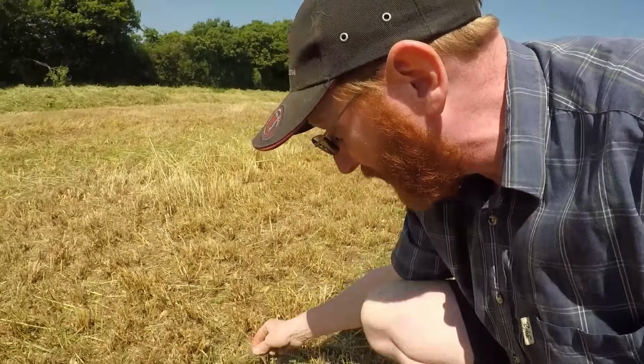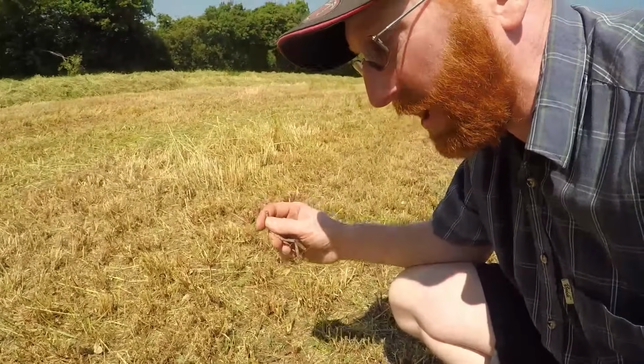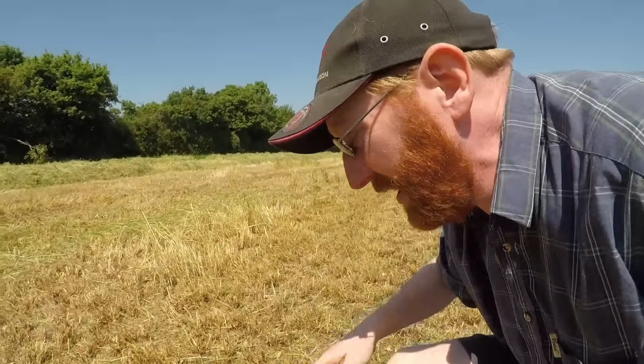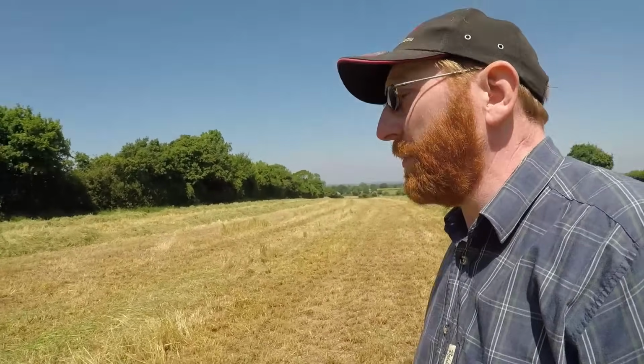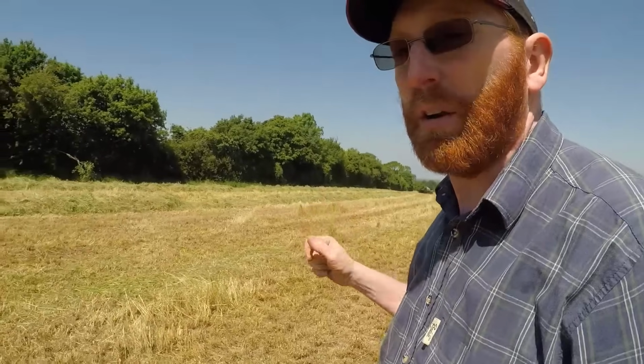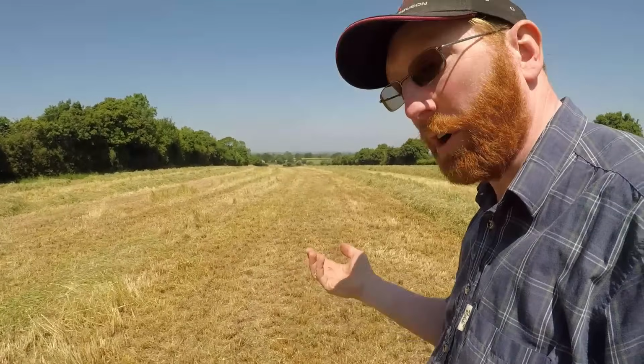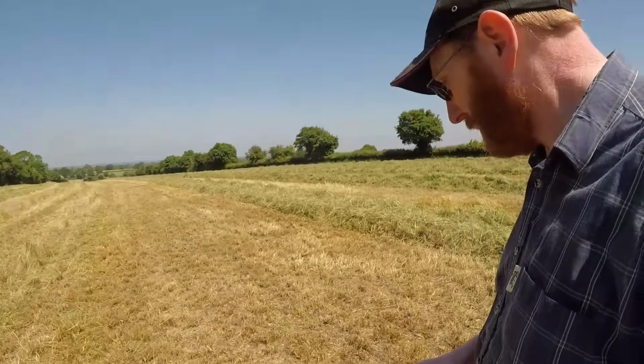You can also see here, there's little bits of straw left, and that's the stubble left from last year's wheat, because what we did, if you didn't see the video, we just came in straight behind the combine, or straight behind the baler, just power harrowed it, got a tilth, so obviously it was a bit of a scruffy seed bed, but it's fine now, you wouldn't know it now.